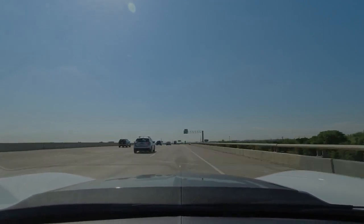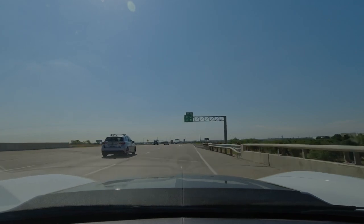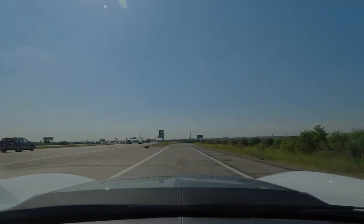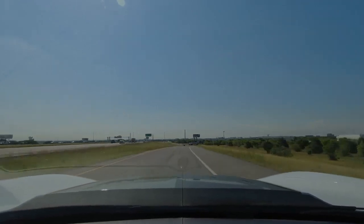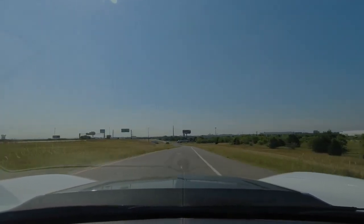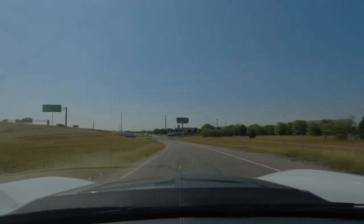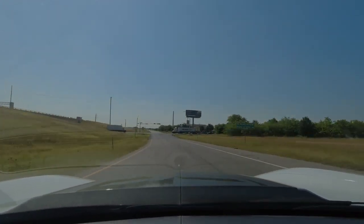We are almost there, just about to exit Royal Lane here. We're on the south side of DFW Airport. Again, we're at 635 East and Royal Lane South.